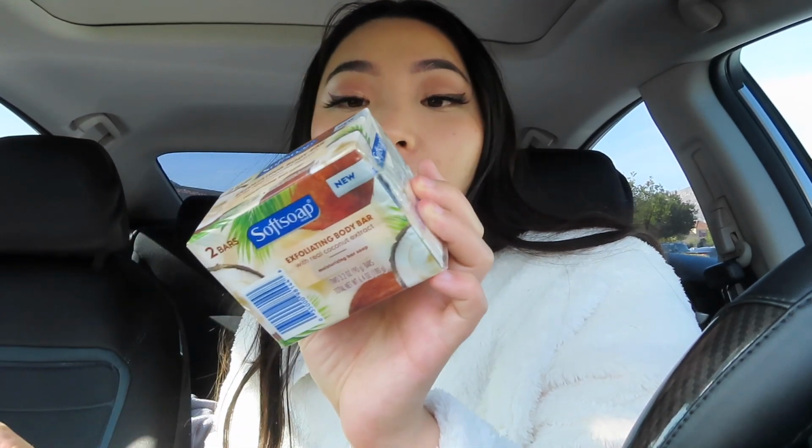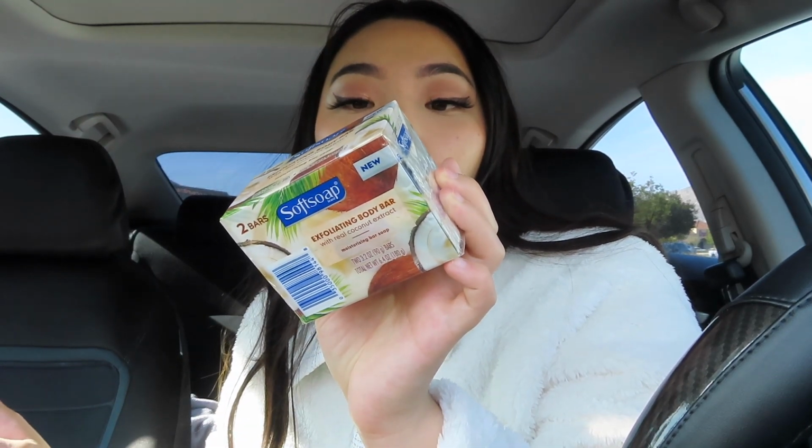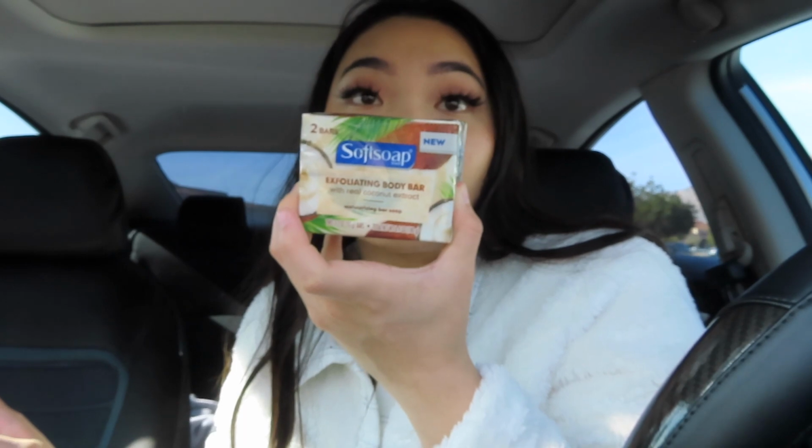And then I got another one of these big two razor blades, disposable shavers or razors. This is good for down there. So if you guys want to shave down there with the close shave, use these ones because you'll always get a close shave with these. I got the soft soap exfoliating body bar with real coconut extract. Pretty good. I'm excited to try this. It looks interesting. It comes with two.